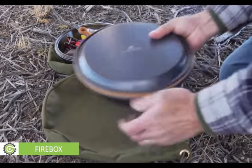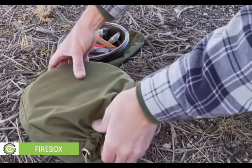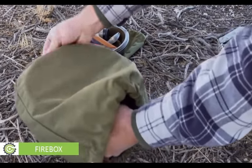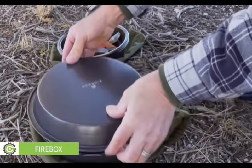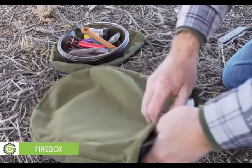The case is made of premium 500 weight abrasion resistant nylon and has a special closure that eliminates the need for a cord lock, so you can open it up with one hand, yet when you cinch it, it stays closed.